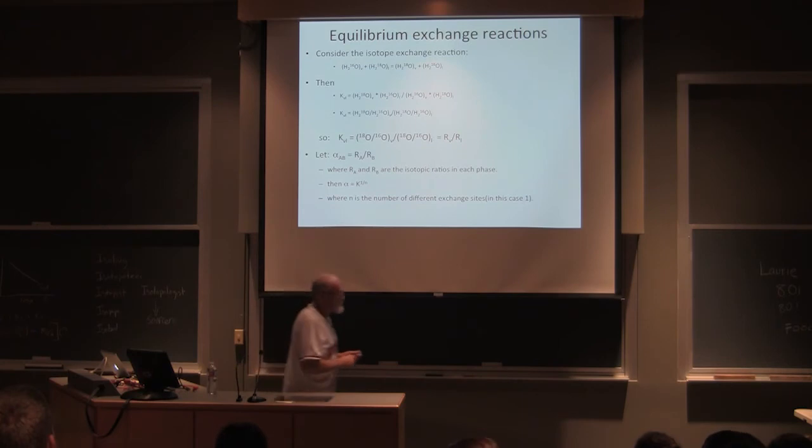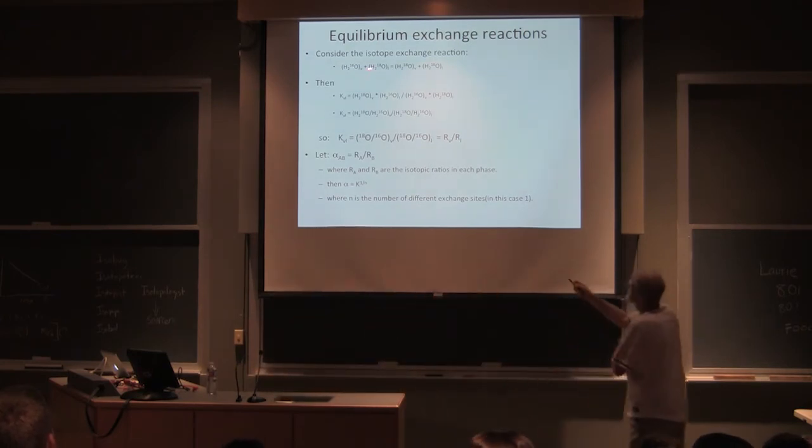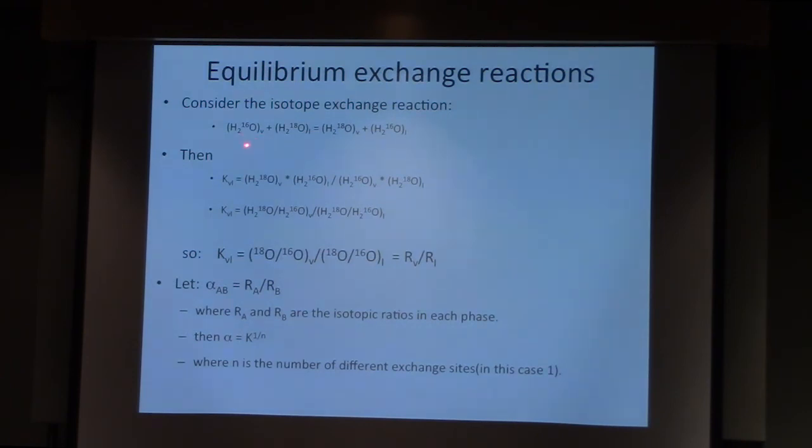All right, so here's a couple of exchange reactions. This is vapor water with oxygen 16, liquid water with oxygen 18, and we're just exchanging the oxygen 18, so on this side now it's in the vapor, and the oxygen 16 is in the liquid. So our equilibrium constant is K, the products divided by the reactants. We can combine these terms and see this is really just the 18 to 16 ratio in the vapor divided by the 18 to 16 ratio in the liquid. So this is an equilibrium constant ratio to vapor.